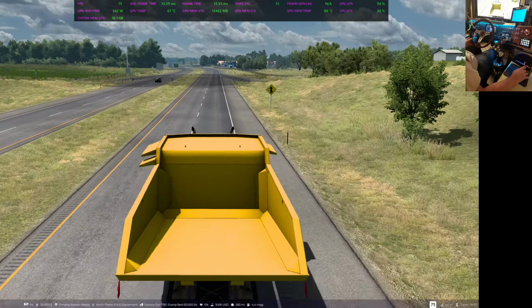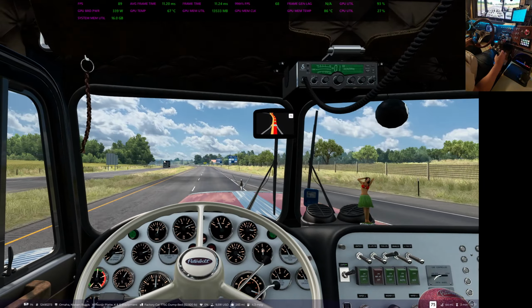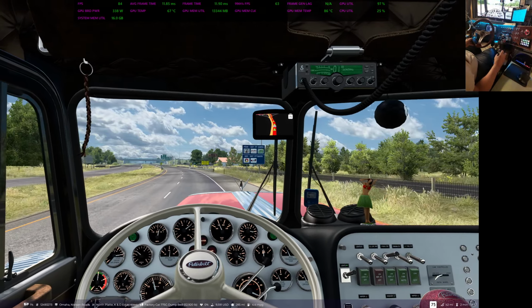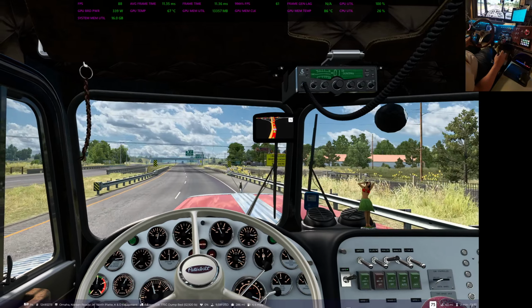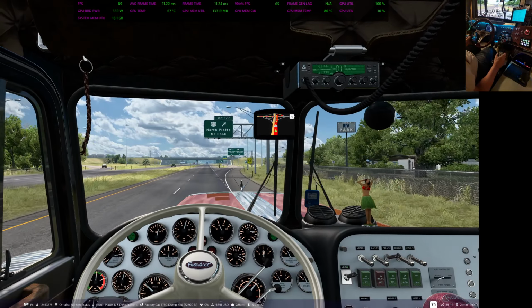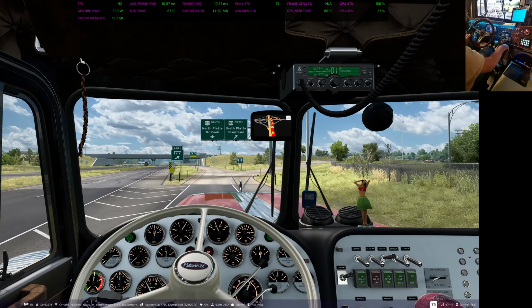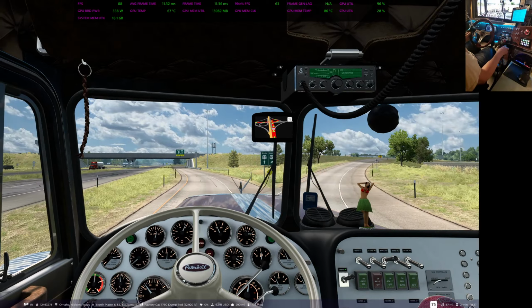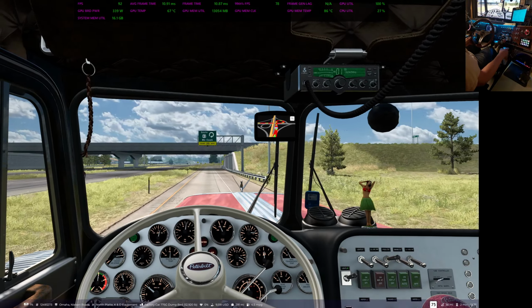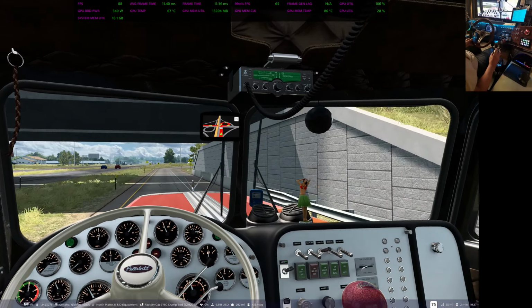Thought there was a car there. Where'd he go? Oh, that's a red one. There's a gray one. I guess he spawned out. Keep right, and then exit right. And we gotta be getting close. 40 miles to go. Exit right. McCook. We're going to North Platte.